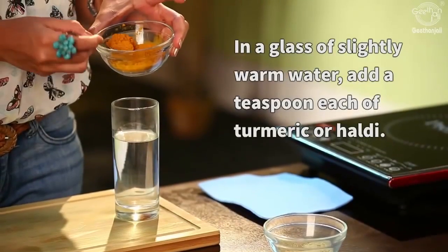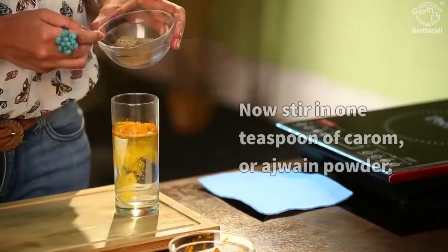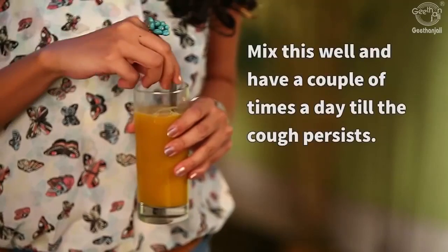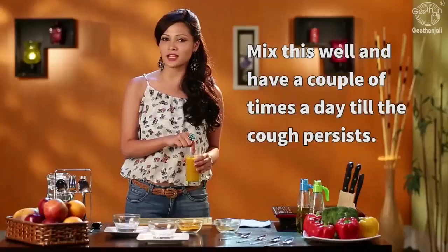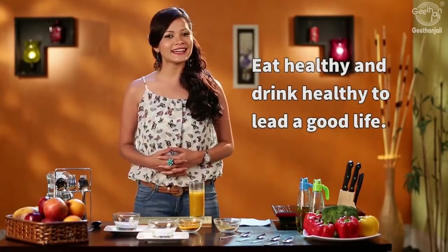In a glass of slightly warm water, add a teaspoon of turmeric or haldi powder and add a teaspoon of carom or ajwain powder. Mix this really well and have it a couple of times a day until the cough persists. Eat healthy, drink healthy and lead a happy life.